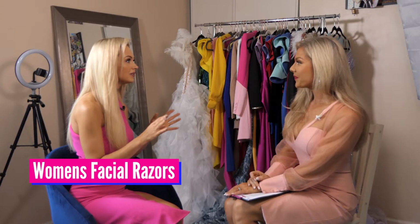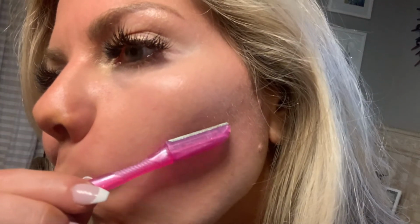So you just moisturize, take all your makeup off, moisturize, and then there are these little razors that they sell that you can trim up your brows with, but you can actually use them on your jawline area, on your forehead, anywhere you might have some stray peach fuzz. I use it on my upper lip. It's the same service that you get at a spa, but you can do it quicker at home if you're on a time crunch and don't have enough time to go get a facial.